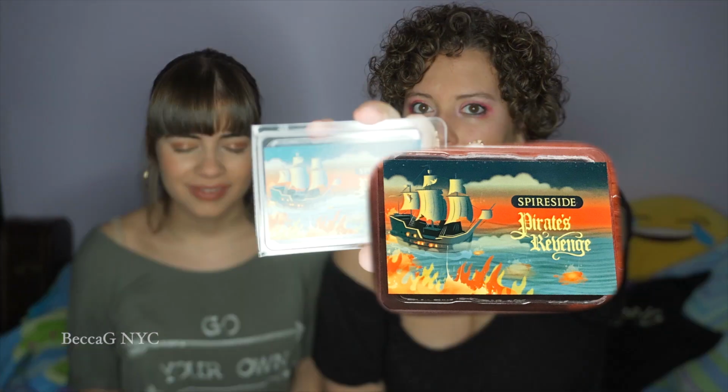Wow. So accurate. So there's only two left, so maybe you should show me both. This is what I'm gonna have you smell first, and this is what I'm gonna have you smell second. Okay, your options are between Ghostly Castle and Pirate's Revenge. Okay, very curious about this pirate one. Here's number one.